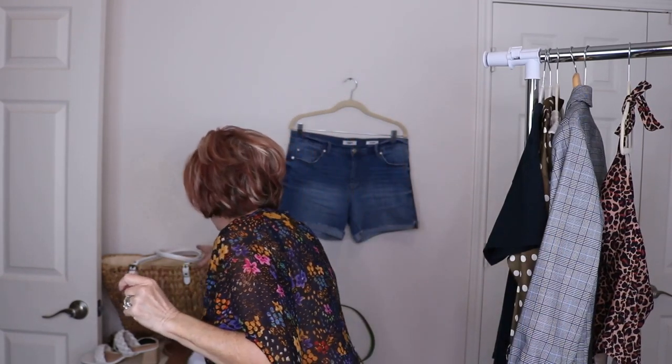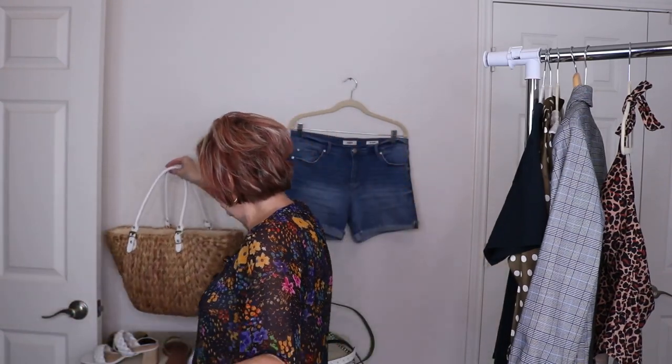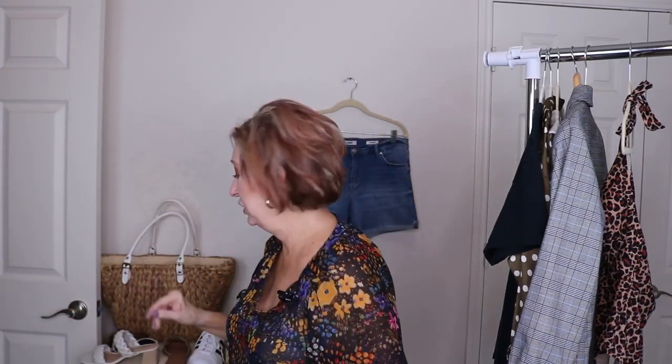Of course, my little favorite beach bag. I think I like this so much because it's so sturdy. I keep the stuffing in here when it's not being used. But it does have the zipper top up here. And it's just the classic beach tote for going to the pool if you wanted to do that.